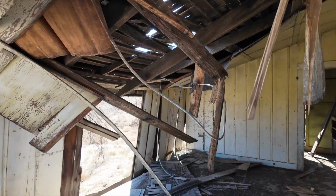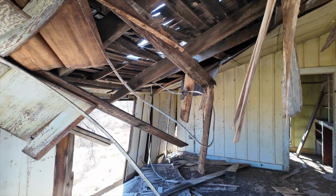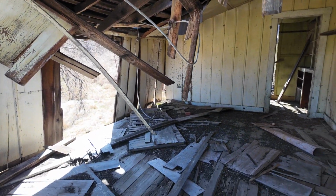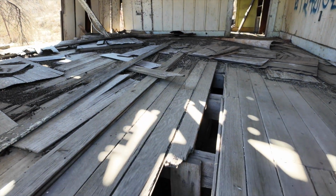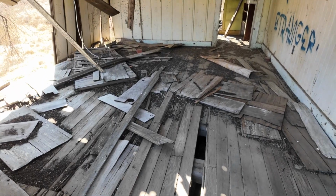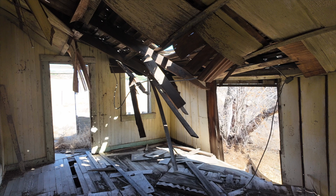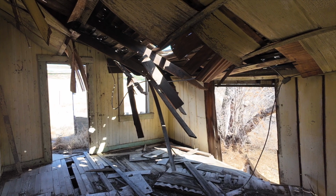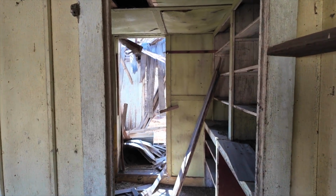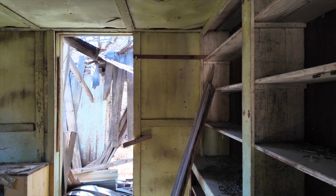Here off in a side room, we see that the roof is still caving in as it was before. Thankfully, nothing has really collapsed, and we see quite a bit of the floorboards also missing here. We're gonna watch our step. Come in here and check out what remains of Jacob Bergman's former ranch house and likely former stagecoach stop from the 1850s and 1860s.